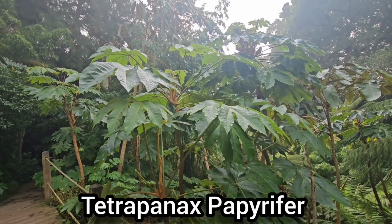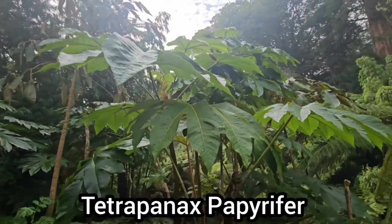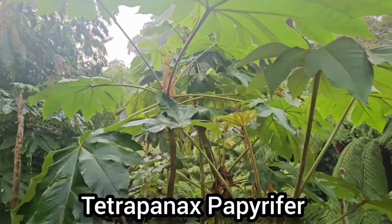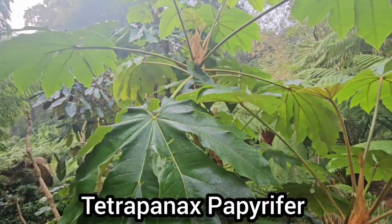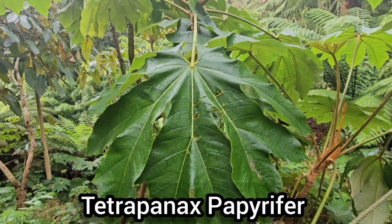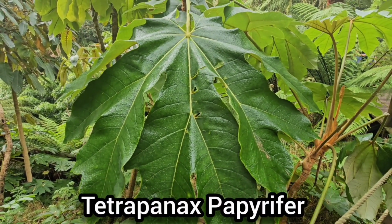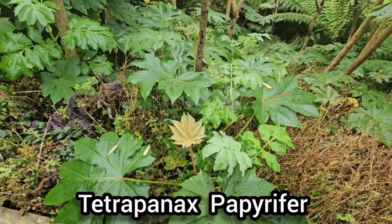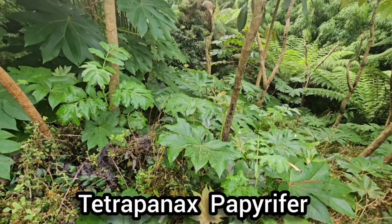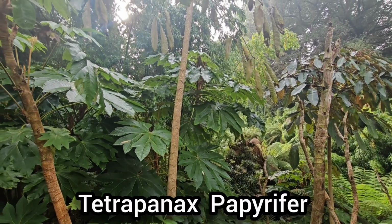Tetrapanax papyrifer is also known as the rice paper plant. It's an evergreen shrub and the sole species in the genus Tetrapanax, although there are a few different cultivars and the Rex cultivar is the most often sought due to its reputation for being the larger variety. However, all of these varieties are humongous and can grow up to 7 meters tall with leaves 1.5 meters across.